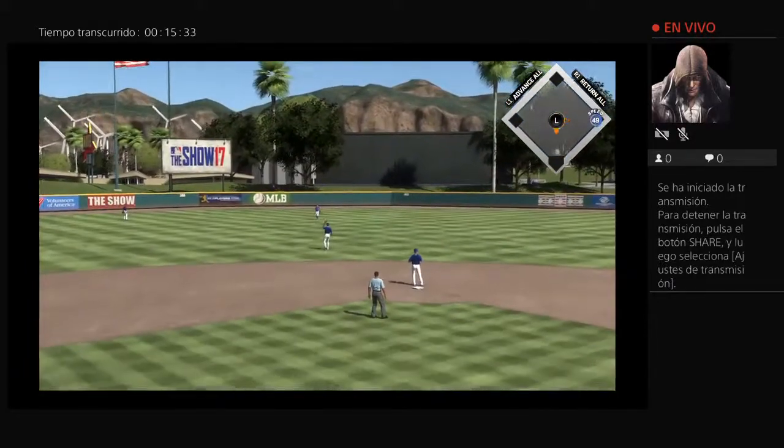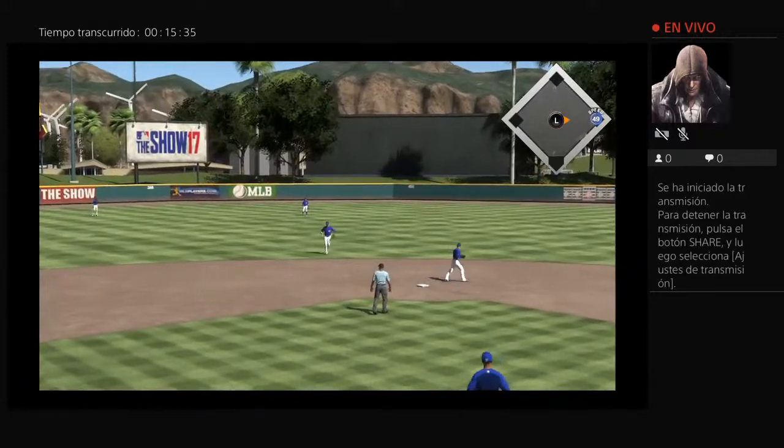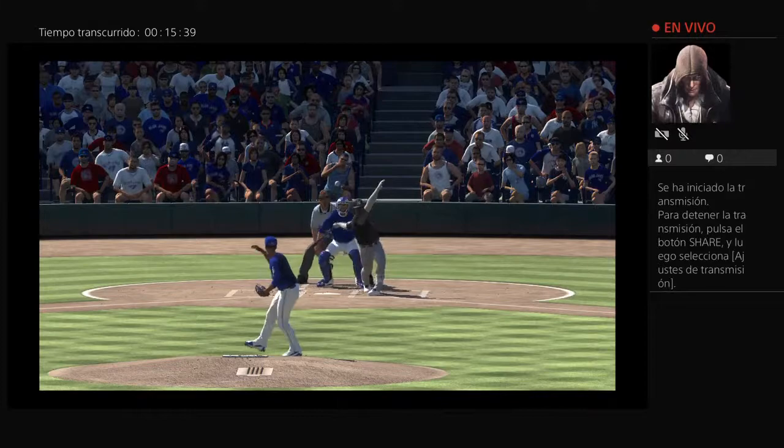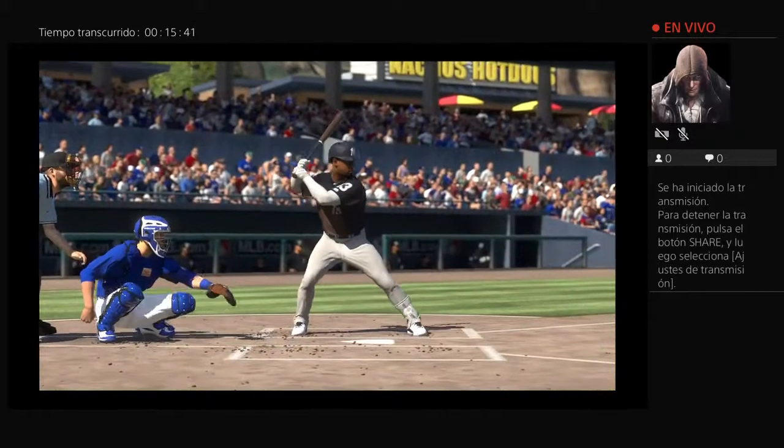It's a base hit. Hey, look, he may be hitting at the bottom of the order, but you put him in another lineup, he's at the top. This lineup, right, is loaded. Don't overlook him. Roger McGreal.